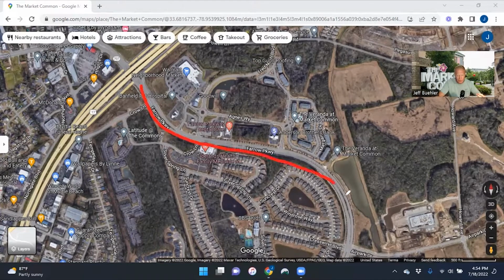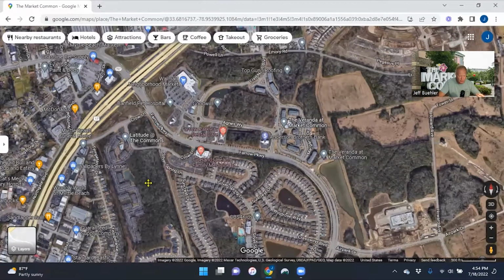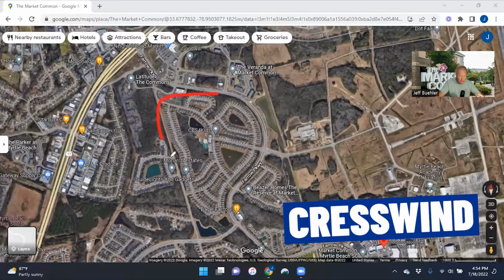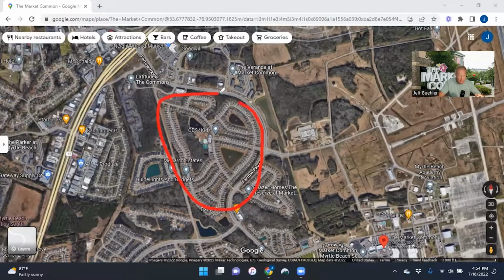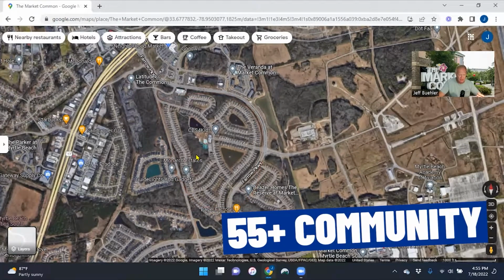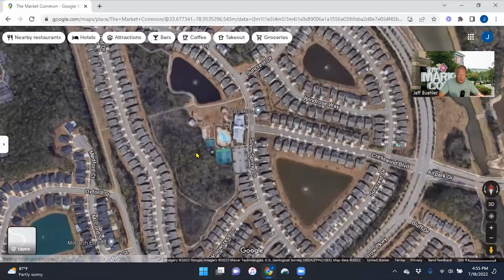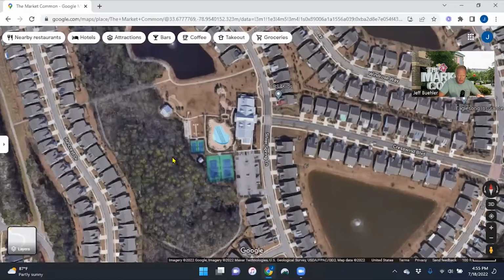As we continue traveling along Faro Parkway, another neighborhood that I do share with you in my vlog tour is going to be Crestwind. Crestwind is located right here. So it too, you can see, is a very large neighborhood. It's a 55 plus community, has a ton of amenities and features that it has to offer.